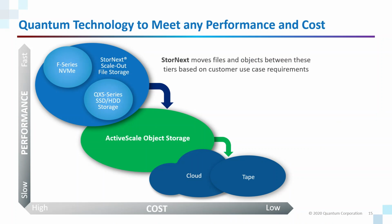So in summary, the portfolio that we have is really designed to meet any performance or cost target or requirement. We've built a portfolio that I think is ideally suited to meet some of those considerations of machine learning at scale. I don't want to emphasize Quantum's portfolio too much. I wanted to spend this presentation talking more about some of the considerations and some of the different architectures, and hopefully leave you with some ideas of different ways that you can build storage architectures for machine learning at scale. Thank you.